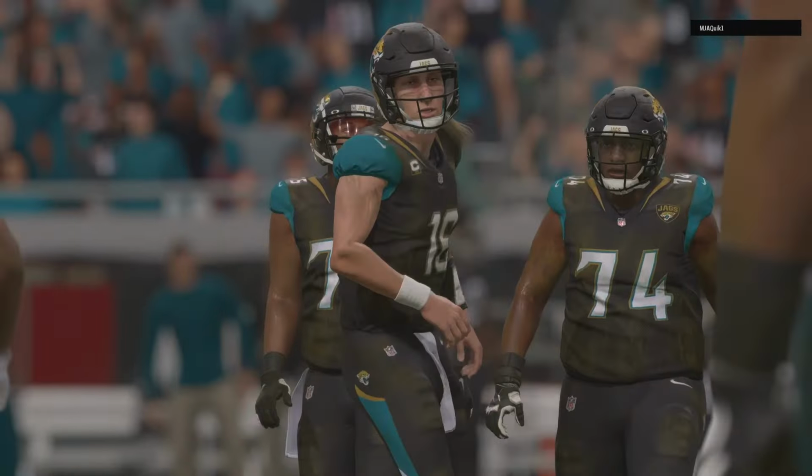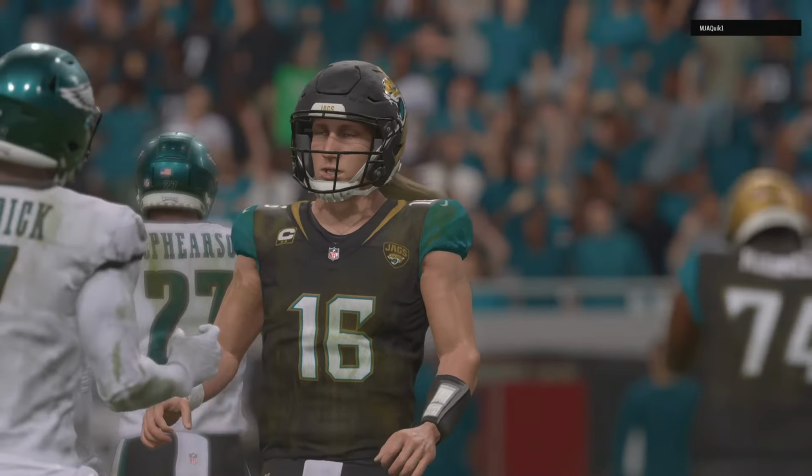And what do real estate people tell us all the time? It's location, location, location.